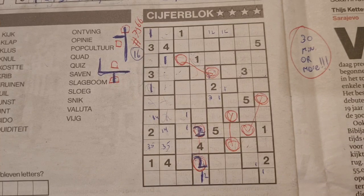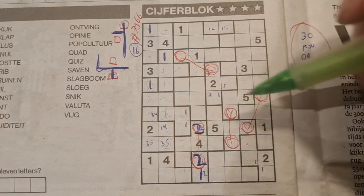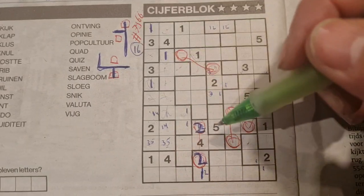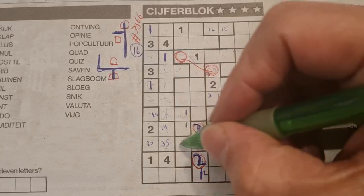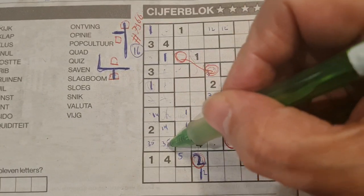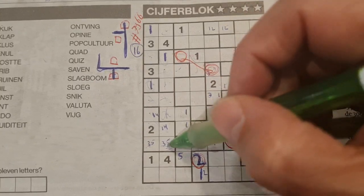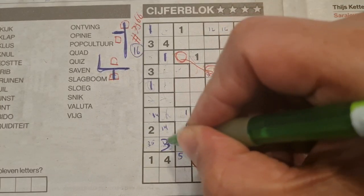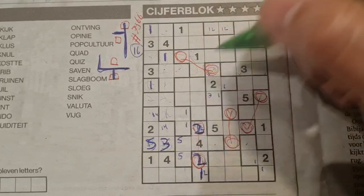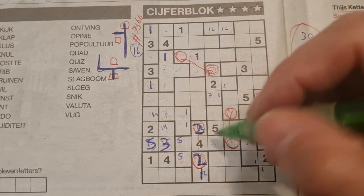Let me think. These two boxes. Oh wait, these. No. This box can be 5, so the 5 could be here, could be there. Now we have a double 5 there. That means that this box cannot be a 5 anymore. If I place a 5 here, I cannot fill any 5 in one of those two boxes. So this box should be a 3, and that box should be a 5. Alright. These two boxes can be 3, so 1 box left for 3 in this area should be there.